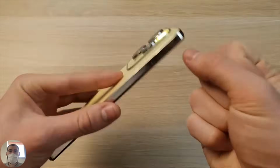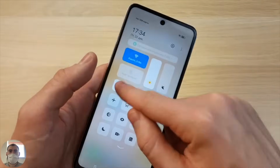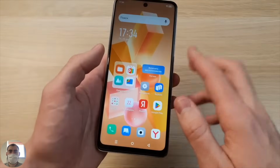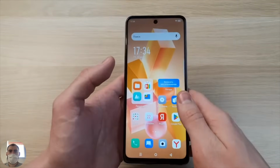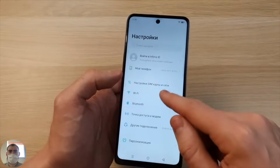That's what I say about the rear flashes. There are 4 working. The LED glow is very powerful. Look how it shines. Wow, that's it. It's really cool. It's really complete. You always have such a tough flashlight in your pocket. It will not be superfluous to take it with you.